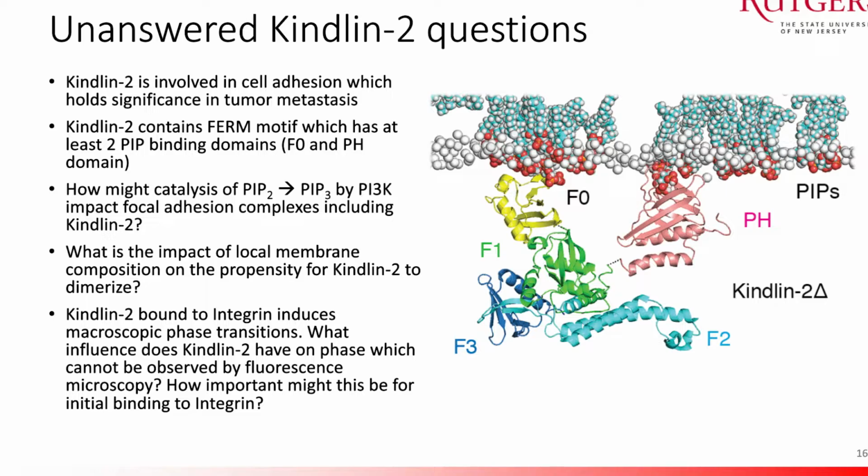There's an F1, an F2, and an F3 domain, which are conserved across the FERM proteins. That ubiquitin PIP binding is an addition, which is why it's labeled F0, and then the PH domain is just kind of plastered, modified in between two loops in the F2 domain. So there's actually an insertion in the gene, which is that second PIP binding domain.